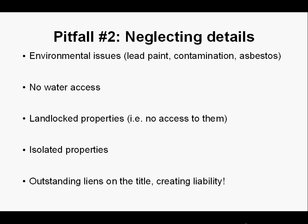Also make sure that you do a thorough research of the title of the property. Make absolutely certain that there aren't any other liens that will work against you if you acquire the property, causing a liability to you if you pay off those liens. Make sure that the title is clean so that you're able to sell the property.